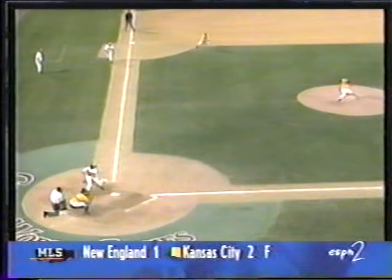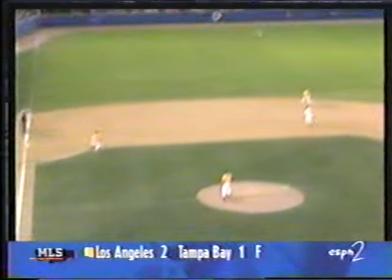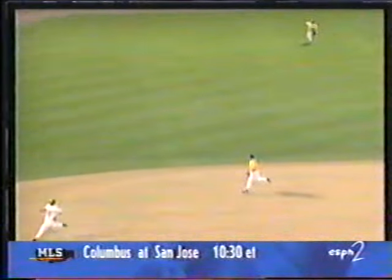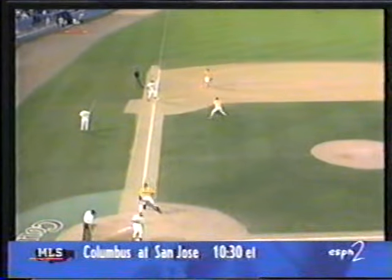Well, you described it perfectly. He just kind of grooved it. He was trying to make sure he threw a strike on 3-1, and Sorensen ripped it to left field for a base hit.